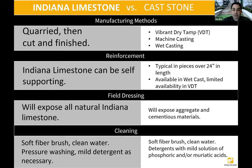Here are some other items that are different. There are several different cast products available: dry tamped, machine casting, wet casting. There are benefits to each one of those for the cast side of the industry and reasons why you would choose one over the other. One thing you can do with cast material that you can't do with Indiana limestone is reinforce. You can always put more rebar into a concrete product, but you cannot do that with Indiana limestone. Indiana limestone can be self-supporting depending on the application. It's very easy to dress in the field.